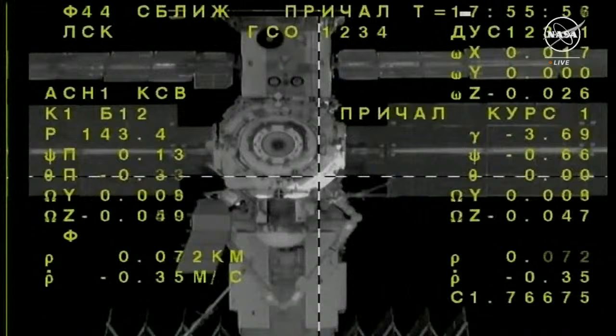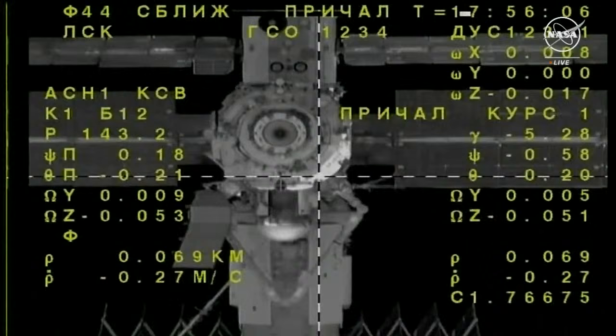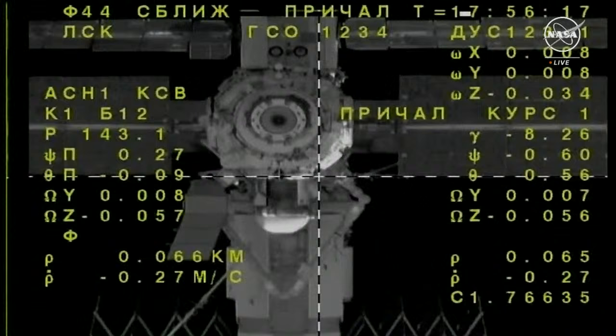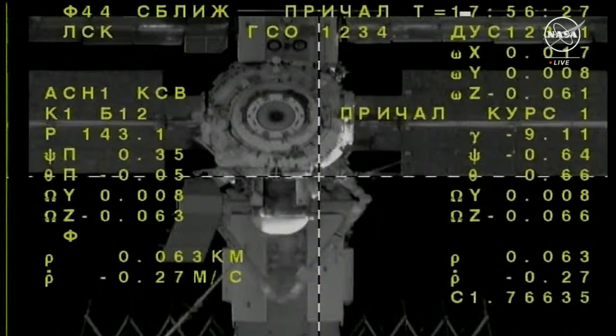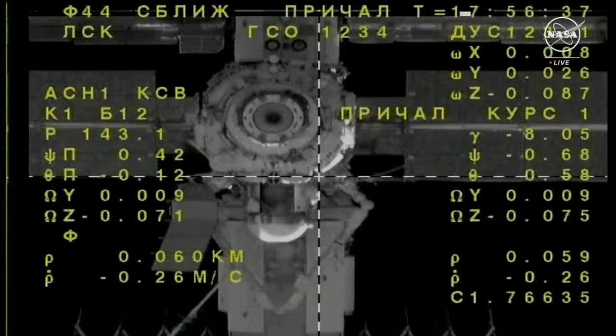Range rate 0.35 and closing. Angular size matches the range. Range 61 meters. The range rate is negative 0.27.